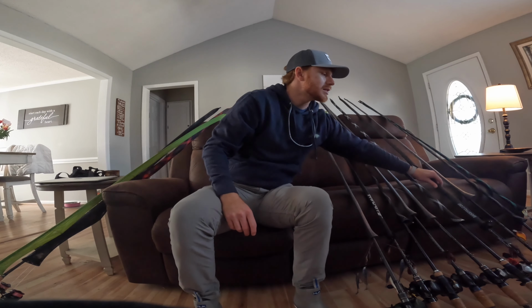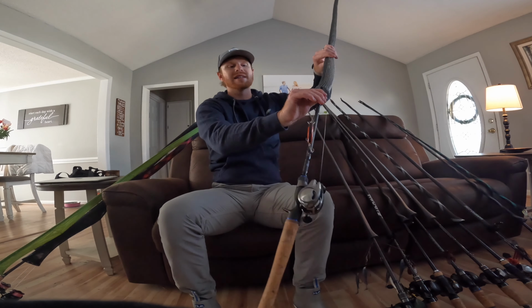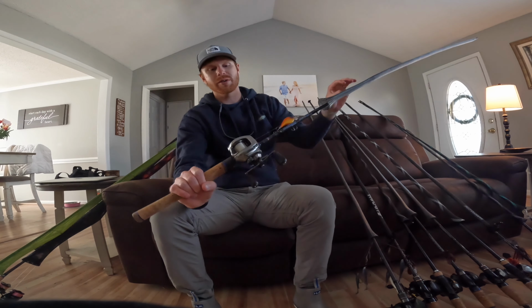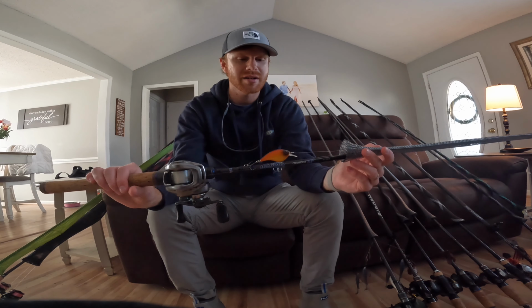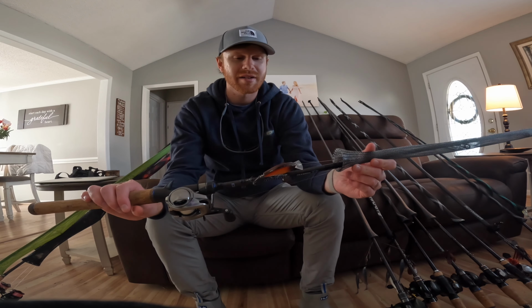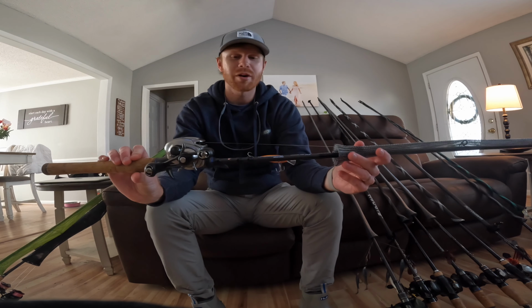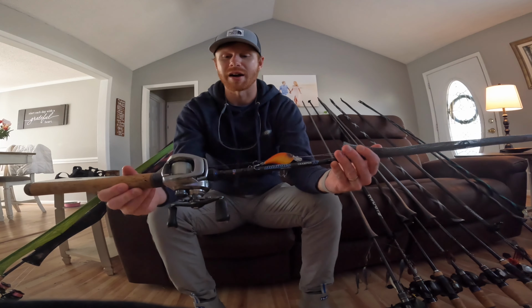Got a couple more rods, just 3 more to go through with you. This is my dedicated square bill, I can throw jerk baits on there, slash medium diving crankbaits, slash top water treble hook baits. Man, this is a do-it-all treble hook bait rod.